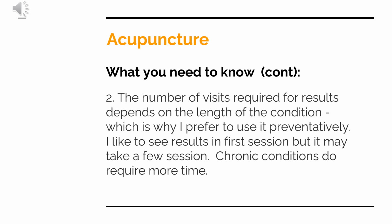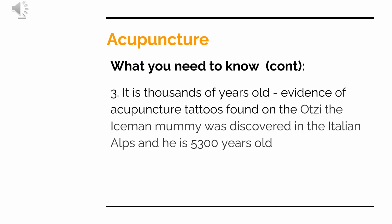The second thing that you need to understand about acupuncture is the number of visits required for results depends on the length of the condition. I prefer to treat patients, especially oncology patients, preventatively. Chemo, radiation, surgery, those are things that it works better if we could treat them before they start having symptoms. I like to see results in the first session, but it may take a few sessions. Chronic conditions require more time.